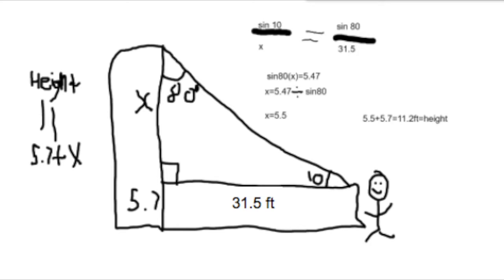Simon's height is 5.7 feet, and the distance from Simon to the wall is 31.5 feet. The angle of elevation from Simon's head looking up to the top of the wall is 10 degrees, and x will represent the rest of the wall, excluding Simon's height.